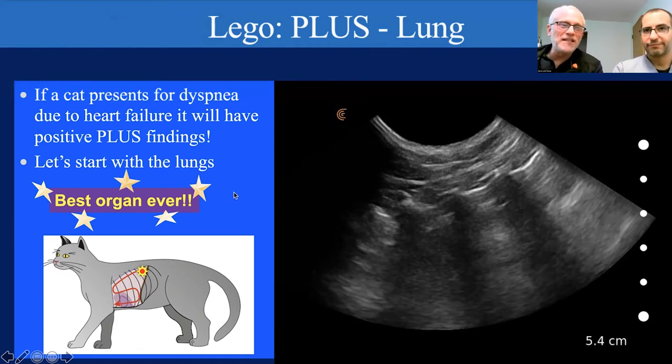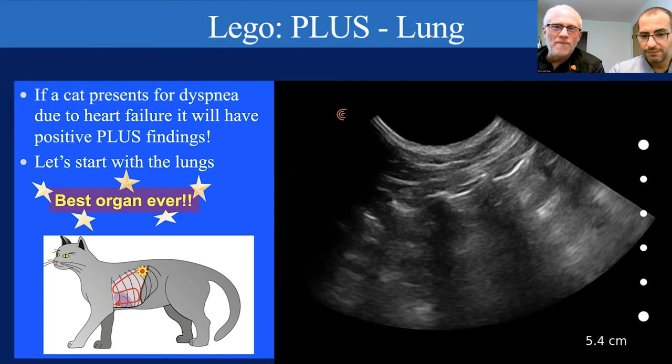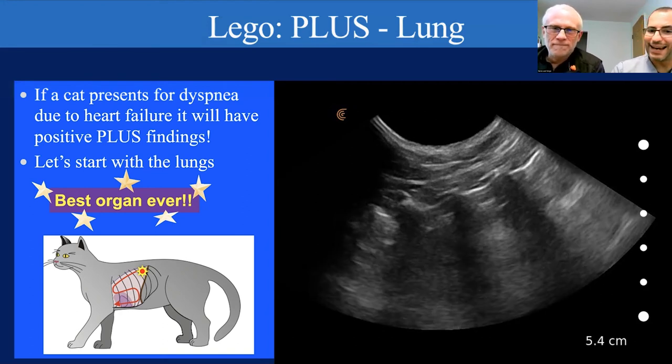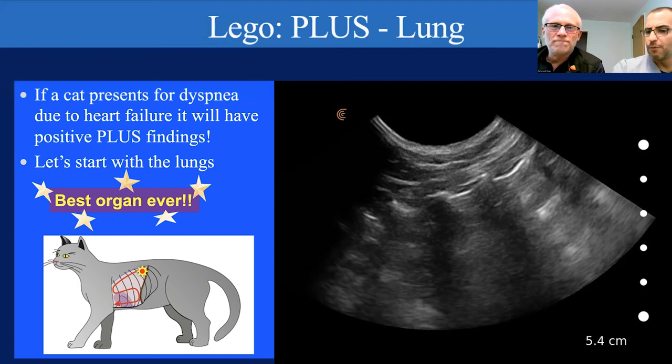Absolutely, Dr. Chalhoub. At this first site, this was actually Lego that we ultrasounded here. And you can see that in this situation, what do you think? Normal or abnormal at this site, Dr. Chalhoub? Well, I can interpret everything as lung because I see a glide sign. I don't see any B lines there, Dr. Boysen, or pleural effusion. So I'm going to say this is a small snippet of normal lung.